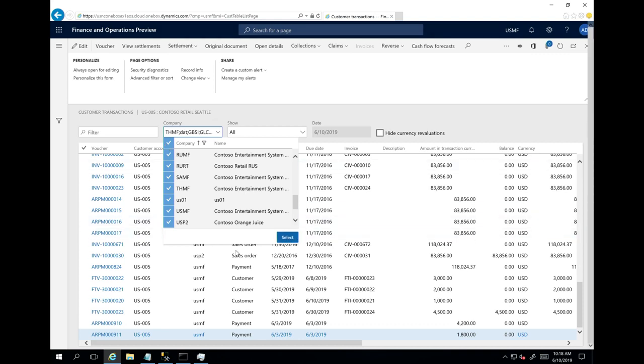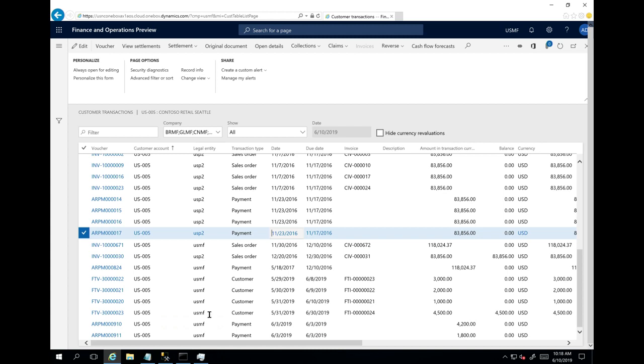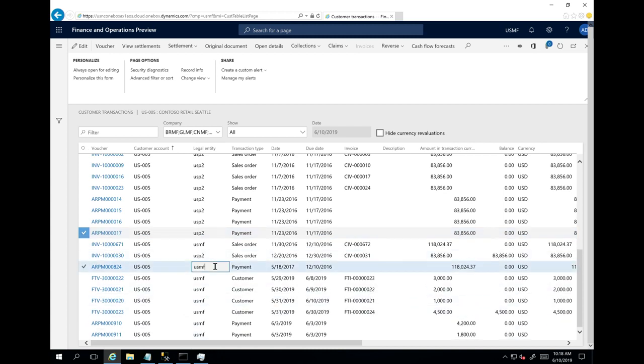And you can see in the legal entity here, you can see it changing from USP2 to USMF back and forth. And when you click on a line and you pick one of these things up here, open the document, et cetera, it's in the context of that company. So you don't have to worry about switching companies and stuff like that. So now you've got a global list of transactions from one place. So that is my little demo on the customer transaction side. So a lot of little stuff, but when you put it all together, it's a lot of time saving for everybody. So I'm going to switch gears a little bit now, and I'm going to talk about bank revaluation.